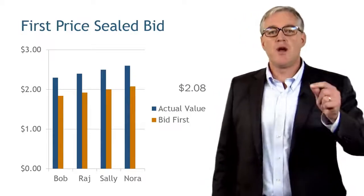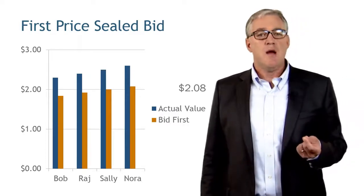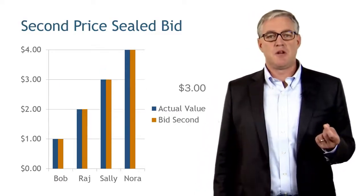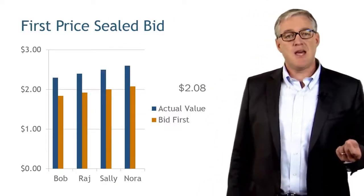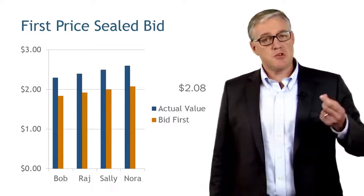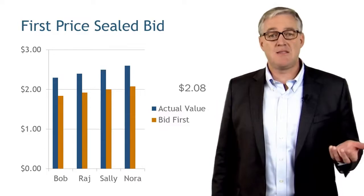Now, let's look at one other situation that I think will illustrate the differences between the two auction types. We have Bob, Raj, Sally, and Nora again, but this time I've changed their private valuations. So they range in the $2 range, but there's not much variance in their private valuations. Before there was quite a bit of variance. They ranged from $1 all the way up to $4. In this case, it's much less than that, right? Just in that $2 range. If we put them through a first price sealed bid auction, what will they do? Of course, they'll shade their bids down just a little bit, and Nora will win, and she'll get the item for something like $2 and let's say 8 cents.